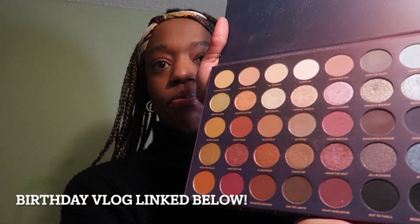Okay. And then for eyeshadow, I think I'm just going to do something simple because I have this light pink skirt, I think. So I kind of want to match the vibe, but I don't know. So I'm using this Morphe palette. I got it last year as my birthday present to myself. These are the colors. Look how pretty.